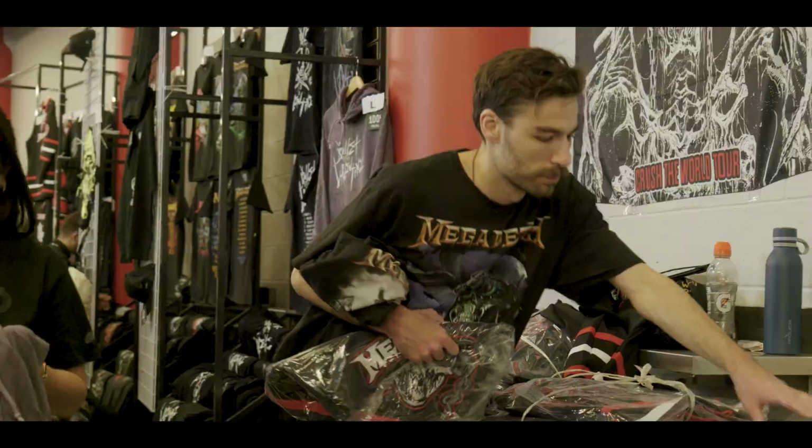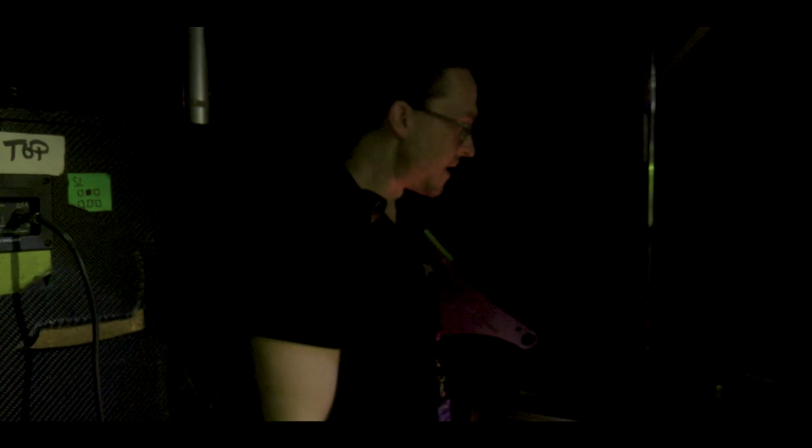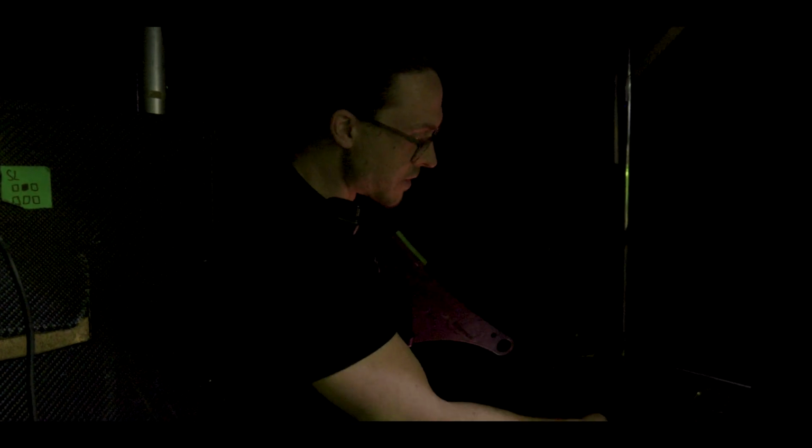So what are you doing between songs? Just making sure it doesn't go down, basically. Tuning things up, getting stuff ready for the other guys. I'm controlling his rig as well.